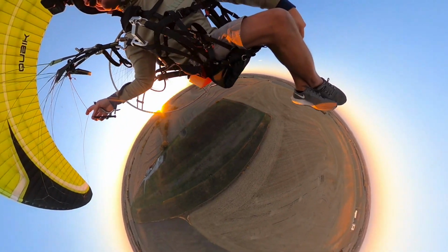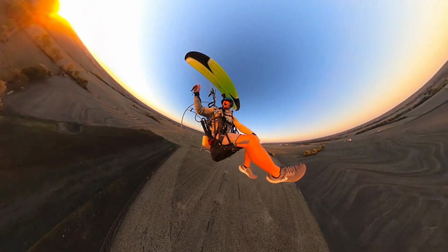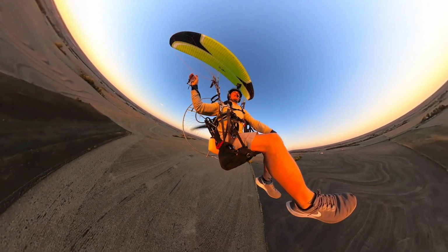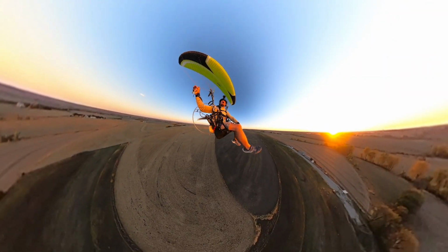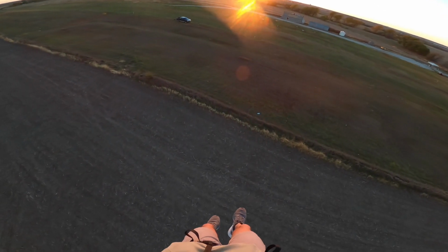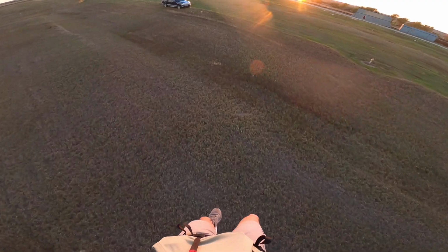Oh man. Fell right on its side, I think, but that was gnarly. I didn't see a poof of smoke or any flames, so that's promising. There she is. Let's bring it in for a landing here. Right next to the truck. How does that sound?